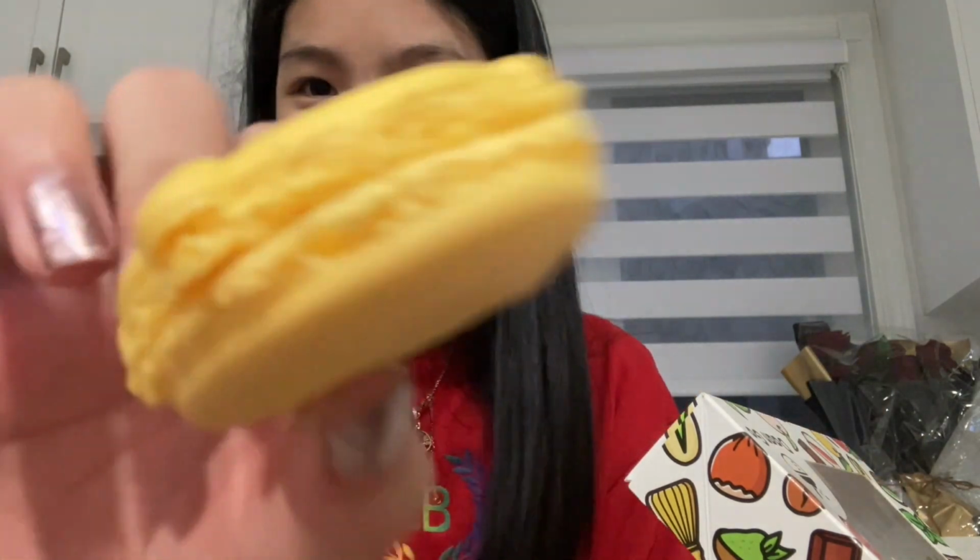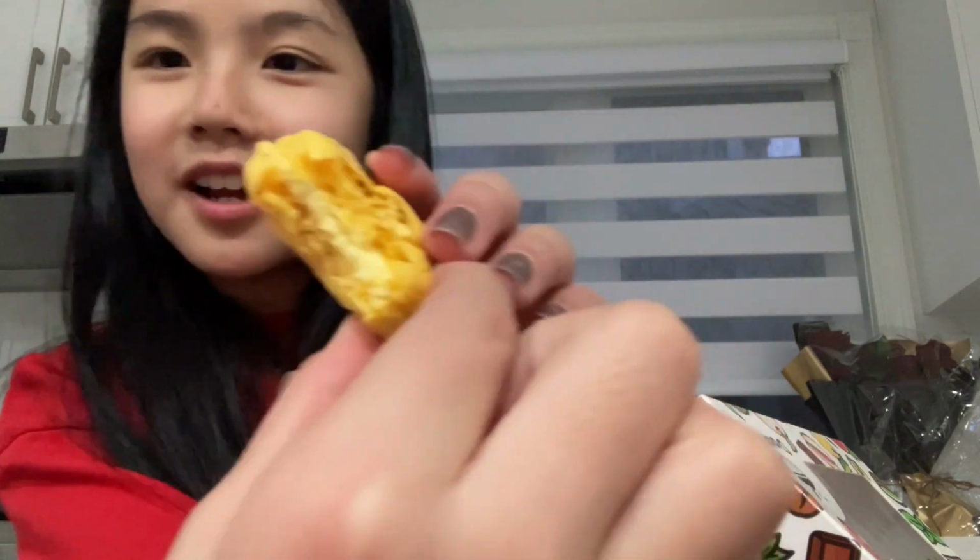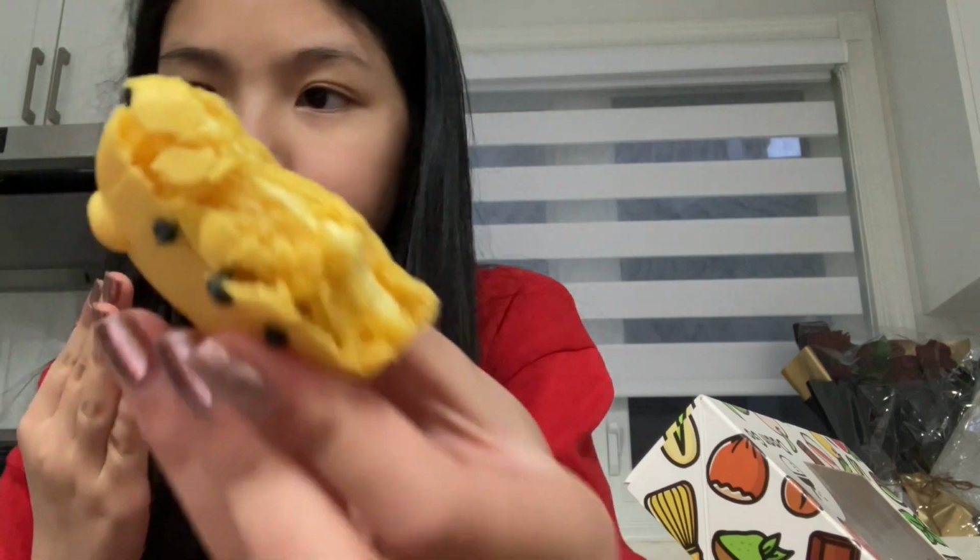So, cheers! And have the first bite. Mom, I had this in the fridge, so it's nice and cold. This is so good. It tastes exactly like mango. It's nice and soft, and it's a little bit crunchy on the outside. It's so good, look at it. It actually has like mango cream inside. It's so good.